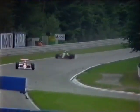But Alain Prost is doing everything he can now about getting second place from Gerhard Berger. We are on lap 8. Senna leads by 7.5 seconds. Berger second. There he is, number 28. With the spray pouring out from the rear wing of the Ferrari.